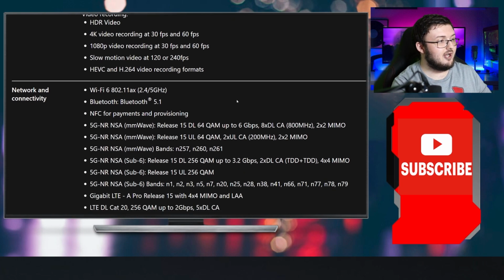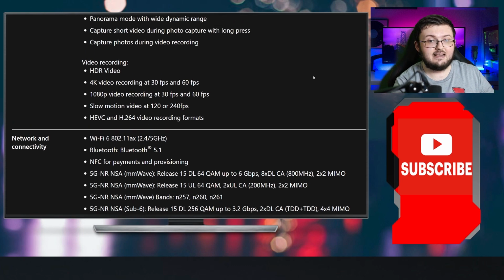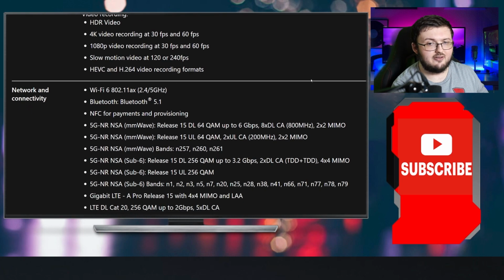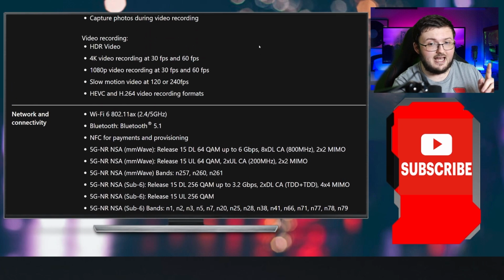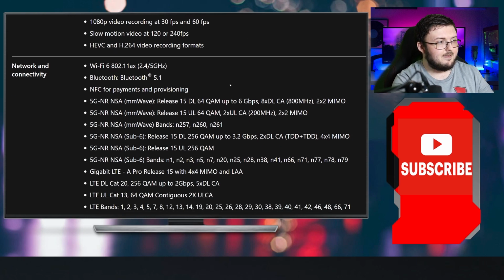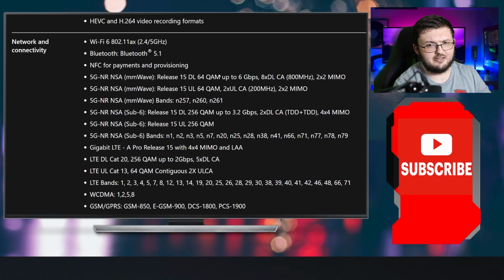Okay. Now for video recording, you can record in HDR. You can record in 4K at 30 or 60 FPS. 1080p recording at 30 or 60 FPS. Slow motion video at 120 or 240 FPS. I'm guessing that's saying in 4K. That's absolutely amazing. That's something that we only see with the Sony A7S III, which of course is 120 FPS recording at 4K. All right, so no 8K obviously. You pretty much guessed that, right?